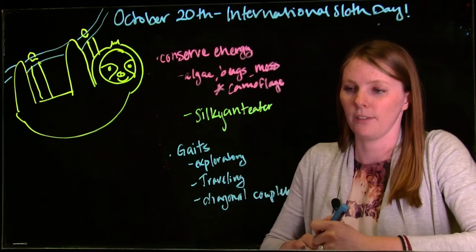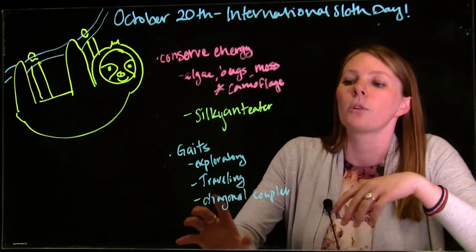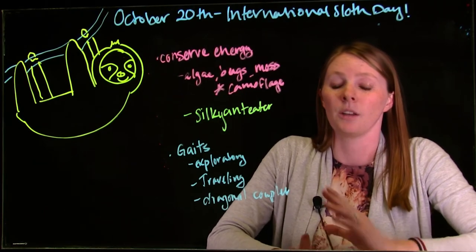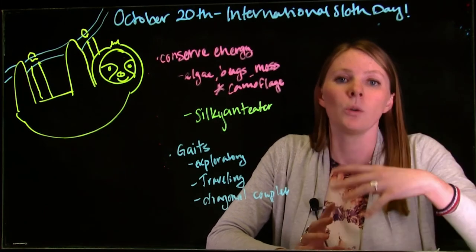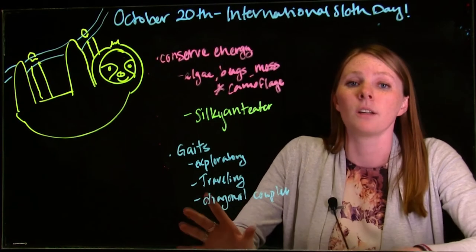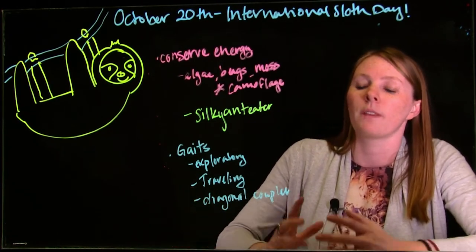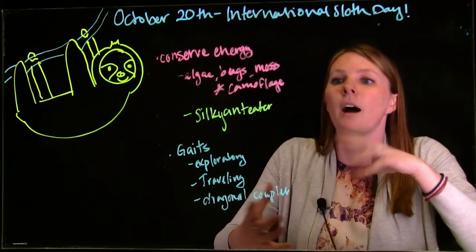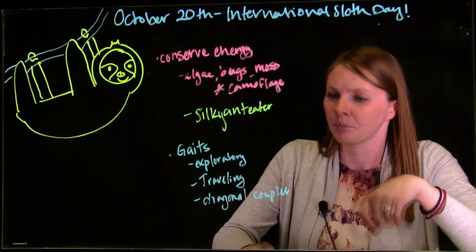Now, to give you an idea of each one of these, exploratory is very similar to if you take a dog to a dog park and they go around the whole park with their nose to the ground, really trying to figure out what's been going on there. Sloths are very similar. An exploratory gait will get them nice and close to the branch with their nose to it so that they can sniff out and figure out what's been happening there.